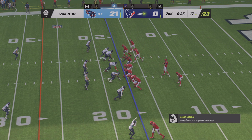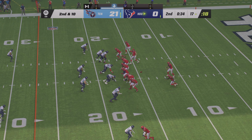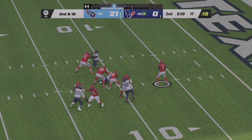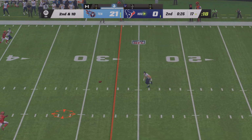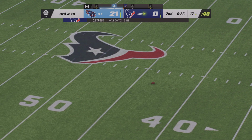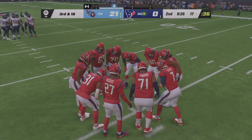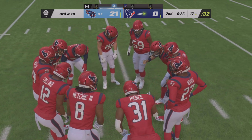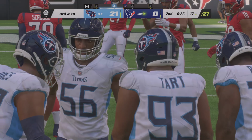So now 2nd and 10 after the incompletion on first down. On 2nd down, it's Stroud. Escaping the pressure right. Toward the center of the field, but it's incomplete. Well, after incompletions on 1st and 2nd down, it certainly seems like a reflection of what we've seen so far in this game. The defense, quicker to the punch so far. Let's see if they can get something going here on 3rd down.